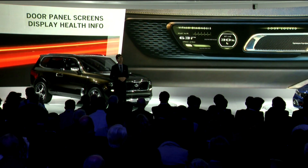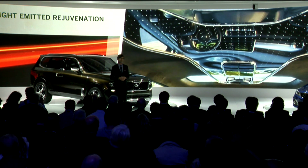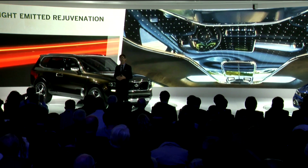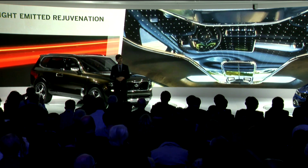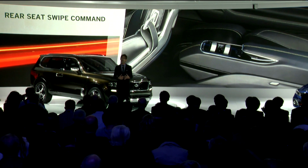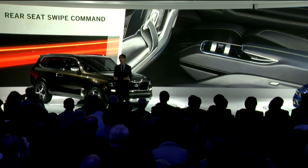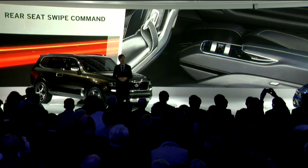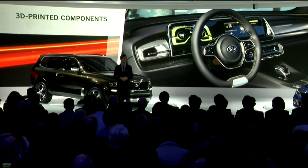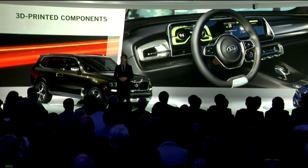The health information synchronizes with the light-emitting rejuvenation system, which is a large ring-shaped LED panel mounted beneath the oversized sunroof. And that emits a pattern of therapeutic light to treat jet lag and improve energy levels. Another unique technology is swipe command, which allows the rear seat passenger to scroll through and select media by swiping their hand across a thin, touch-sensitive band mounted to the center console. Other features include wireless smartphone charging and Kia's first use of 3D printed components on the dash, door panels, and steering wheel.